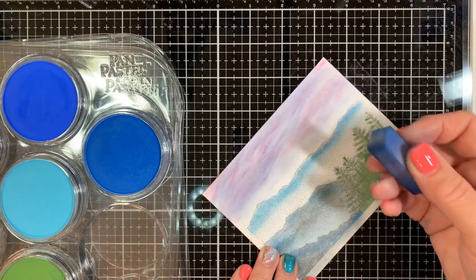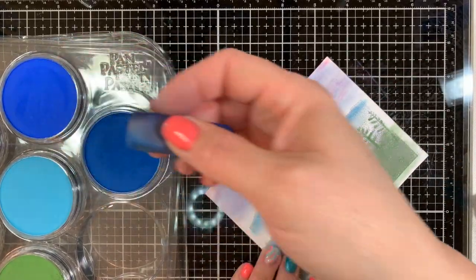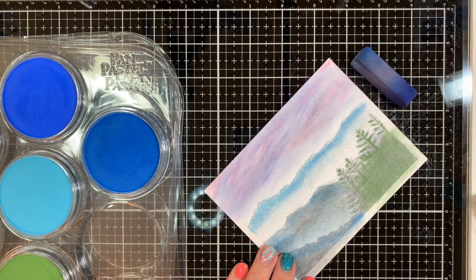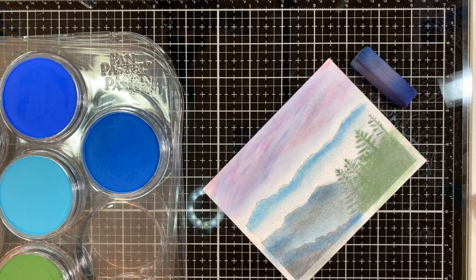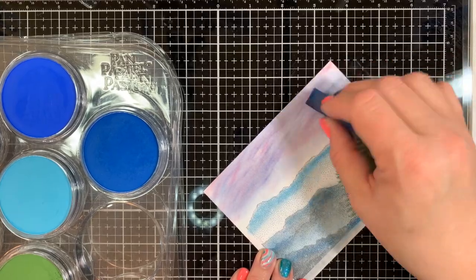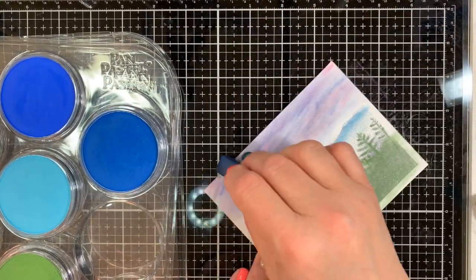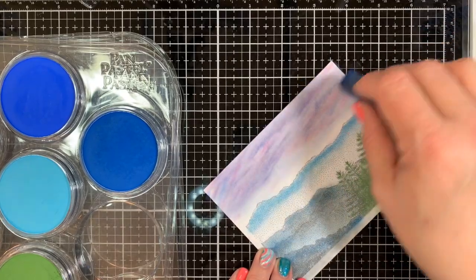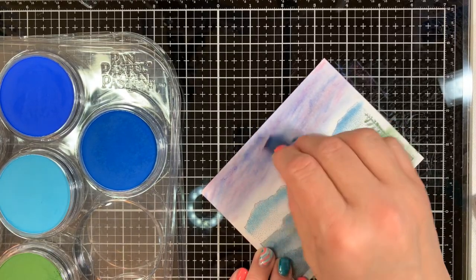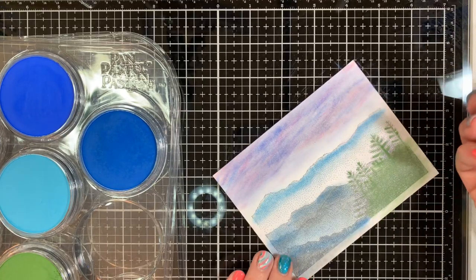Okay. All right. So then I might add a little bit of phthalo blue into my dusk scene here. I'm so sorry. Hold on a second. Okay, there we go. Sorry about that, folks. Okay, just adding a little bit of phthalo blue. Making a dash. A couple dashes here. Yeah, looking good. I like it. I hope it's making sense, my vision for this card.